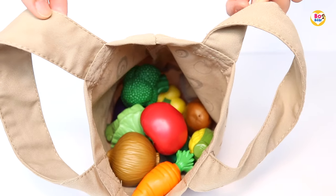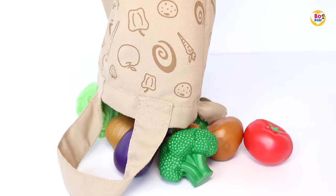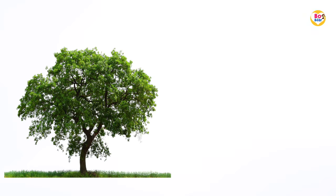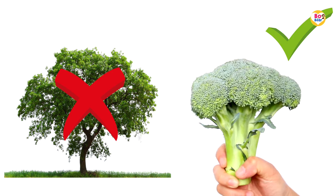I see lots of colourful toy vegetables. What are vegetables? Vegetables are parts of plants that we can eat. Can we eat a tree in the park? No. But can we eat a broccoli? Yes.